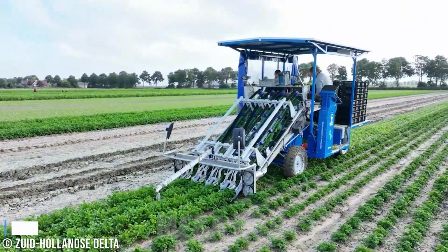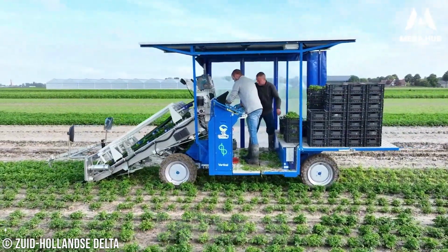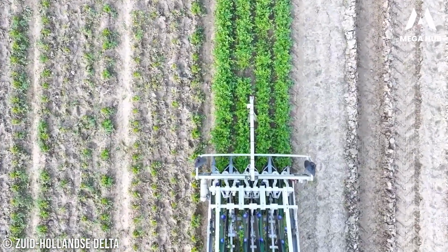The ingenuity of Bevelander's design lies in its solar-powered autonomy, the self-driving harvester enabling the robotic harvesting of vegetables with minimal environmental impact and reduced labor needs.